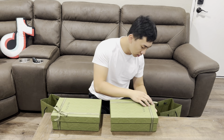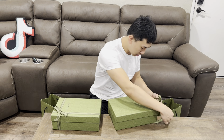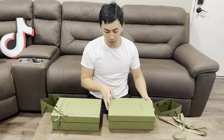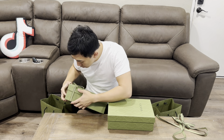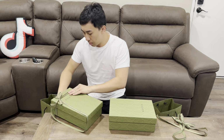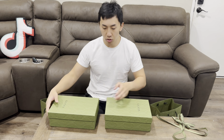Like I said earlier, I don't know which one's which. I'm doing it like this so that when I return them, I can just give them back like that, so that I don't have to redo the bow and stuff. They tie that bow at the store.